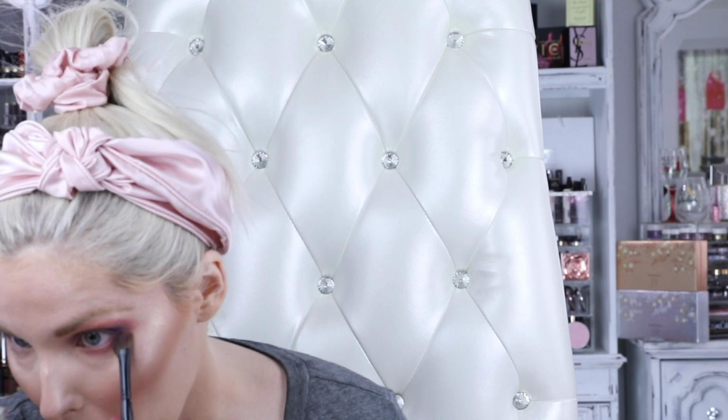Now taking my Scott Barnes number 63 brush, I'm gonna go back into Love and smoke that beneath the lower lash line. Now taking my Luxie 221, I'm gonna go into Soul and get that beneath the lower lash line.